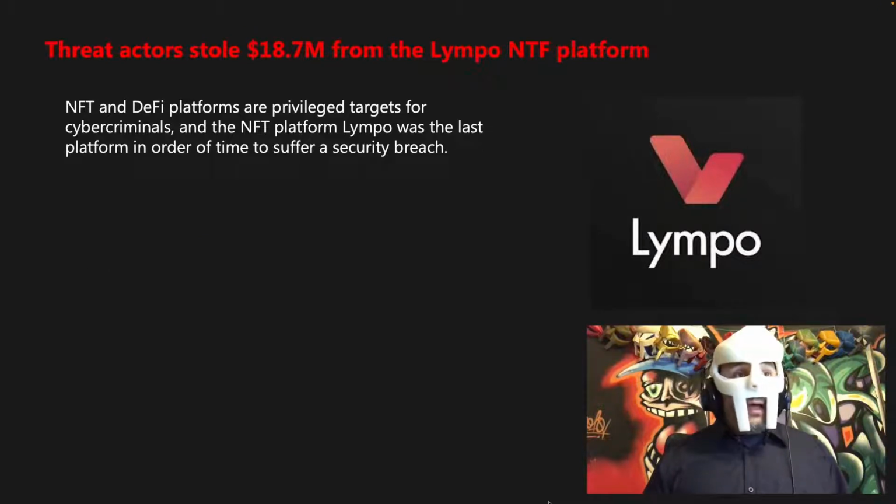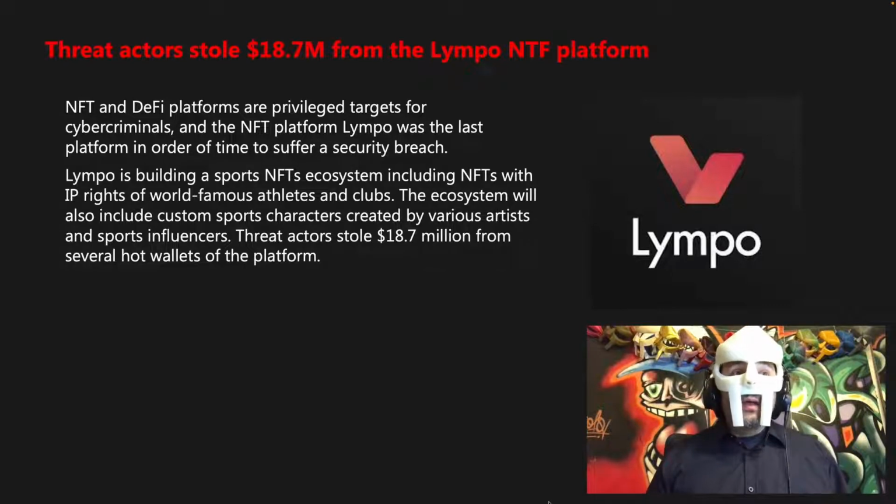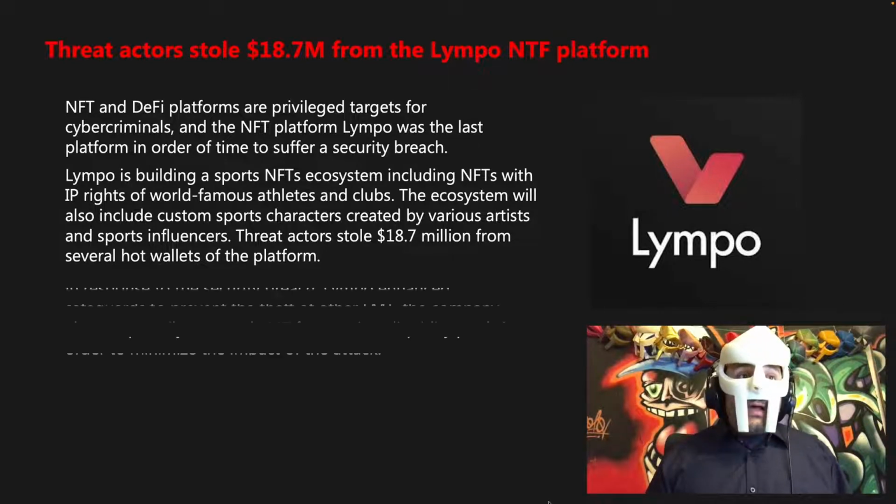NFT and DeFi platforms are privileged targets for cybercriminals, and the NFT platform Lympo was the last platform in order of time to suffer a security breach. Lympo is building a sports NFTs ecosystem, including NFTs with IP rights of world-famous athletes and clubs. The ecosystem will also include custom sports characters created by various artists and sports influencers. Threat actors stole $18.7 million from several hot wallets of the platform.